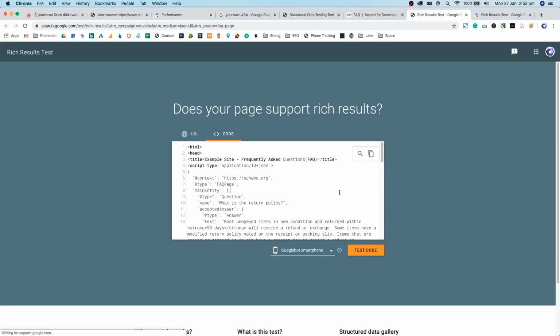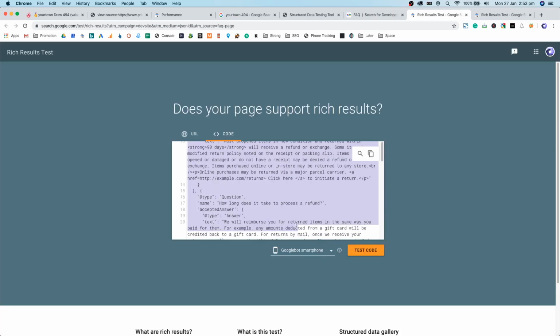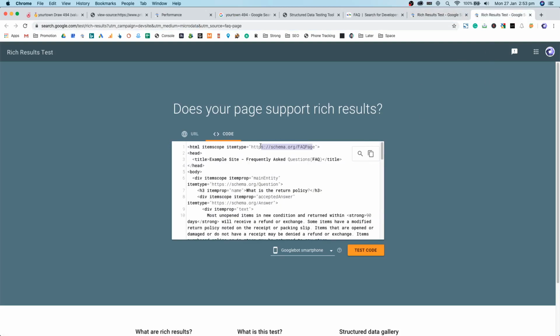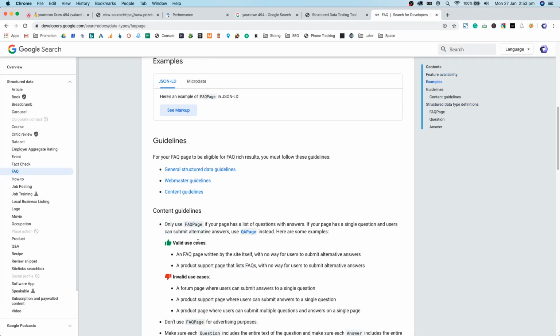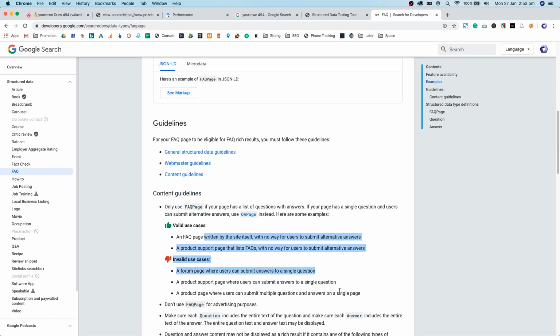This is the JSON format. So it's pretty much just a question and an answer, and the microdata is obviously providing a full FAQ schema using the item scope. So there are a few guidelines to follow. Make sure that you follow these guidelines. Don't manipulate a system that you shouldn't be. So make sure you follow these.